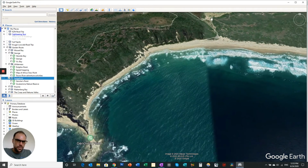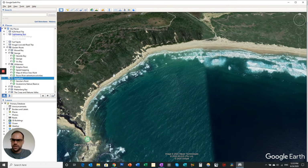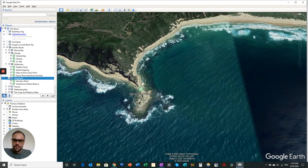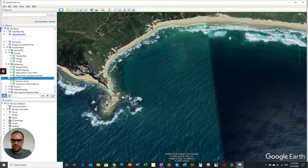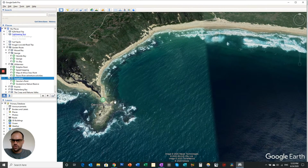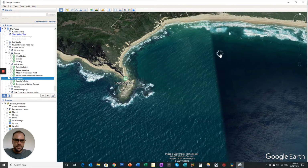You'll see here, you've got to park to get to the beach. You park in this parking lot just up here, and then the rest of the way you've got to walk. So if you are coming here for the sunset, you're going to have to time it. Give yourself maybe 30 minutes to do this walk here. And from Gericus, you can look back to the west and you get an epic, epic sunset view.